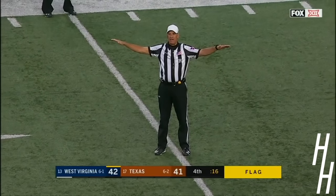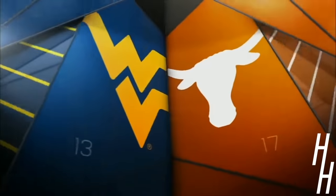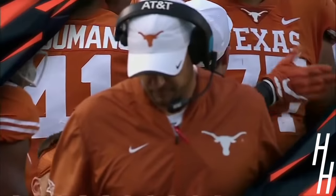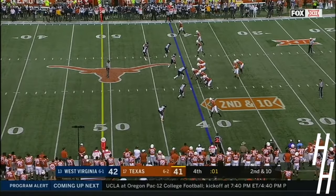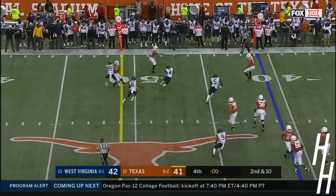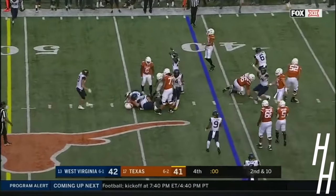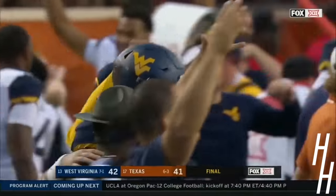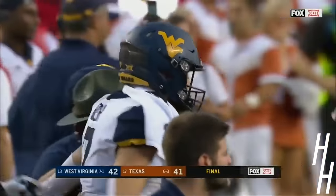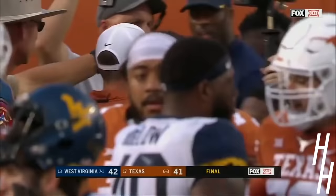After the play, unsportsmanlike conduct, number 7 of the offense. 15-yard penalty will be administered on the kickoff. That's number 7's first unsportsmanlike of the game. Will Grier with the two-point conversion. West Virginia up by a point, but Texas still has life. Ehlinger to the sideline. Ehlinger finds Hurd. They throw it across the field and it's broken up. Batted around, and West Virginia finally claims a football and victory. Will Grier leads the Mountaineers on a dramatic drive and two-point conversion. And the Mountaineers defeat the Longhorns 42-41 to improve to 7-1 on the season.